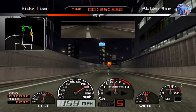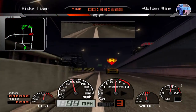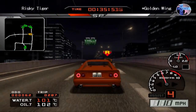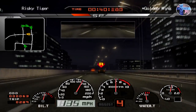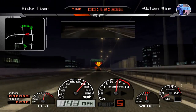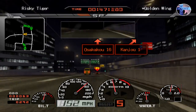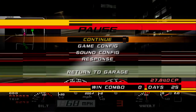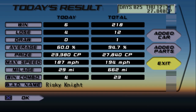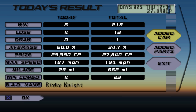We're about to start smoking. Keep the momentum up from the wall. Oh, we're smoking. We're done. We're donezo. She can't take much more. Well, that's a bummer. Just lost three races in a row right there for no reason at all. The clutch. And hey, we got a cooler name, Risky Night.